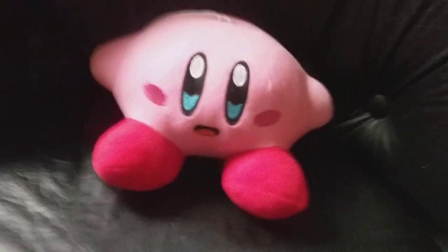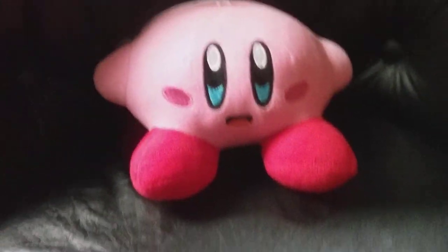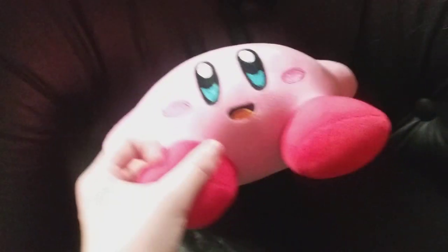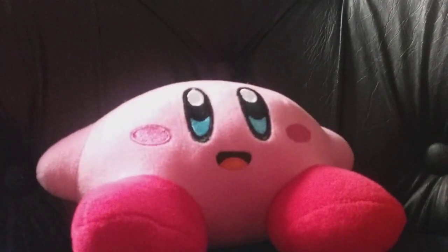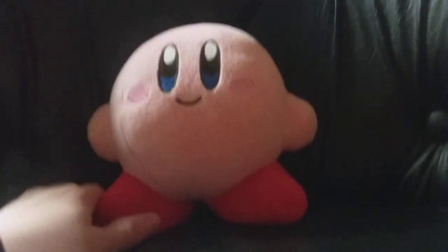First up, we have the knockoff Kirby, which is so common. This sitting Kirby, everyone owns this. It has different color variants. It's kind of just a common thing. And yes, it was my first Kirby like everybody else. Next up, Cannon does have the large of this guy, but I have the small.